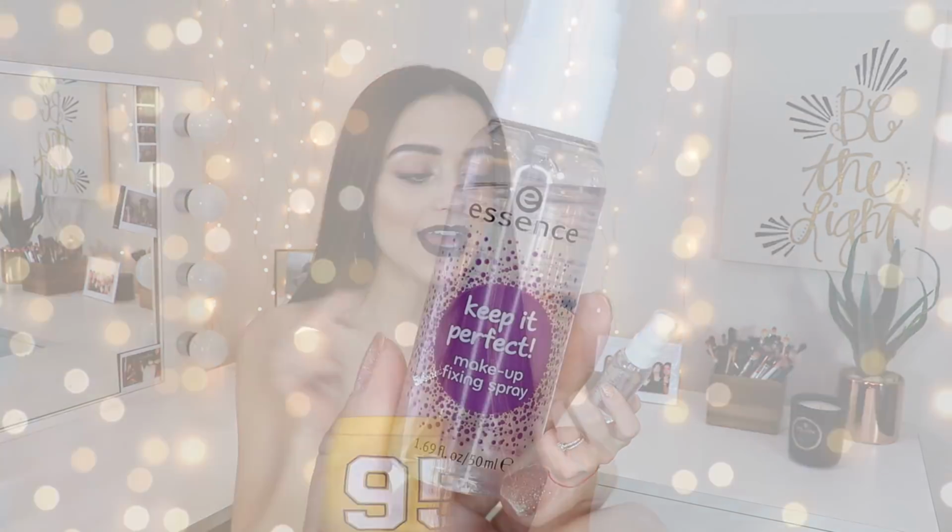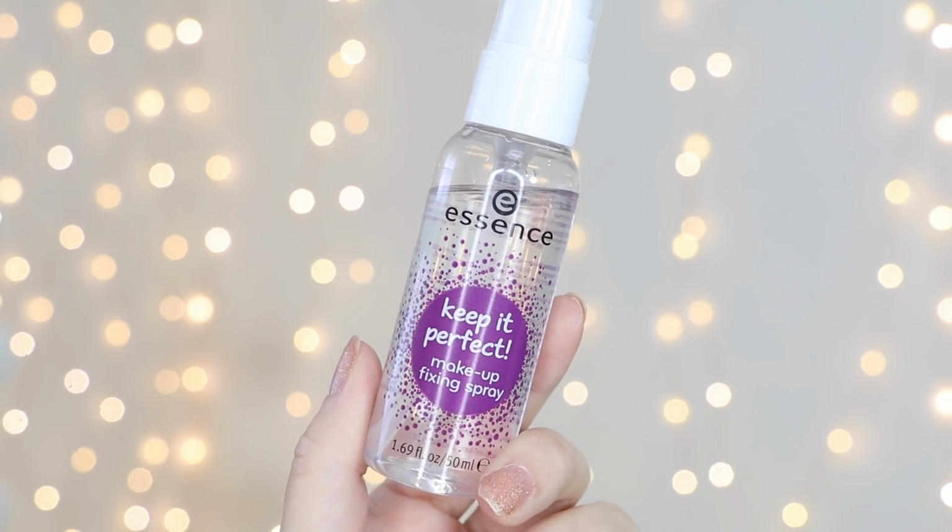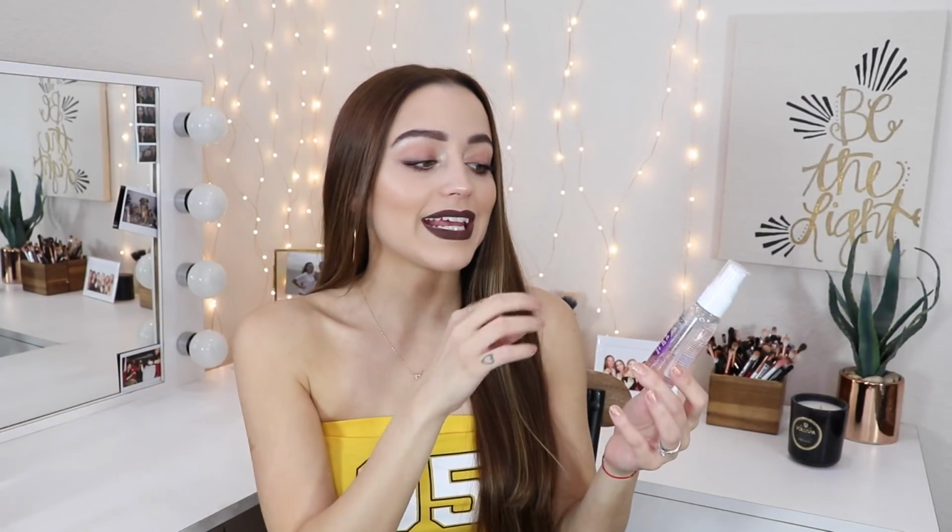Speaking of amazing, a few weeks ago, I did a full face of Essence makeup. It was a first impressions, and I fell in love with this little guy. This is the Essence Keep It Perfect Makeup Fixing Spray. This will transform whatever makeup you have underneath. It is a very dewy setting spray. It makes my skin look so glowy. I honestly recommend just using 2 to 3 pumps because if you apply too much, you will look wet. But I love that. It's so affordable and I love this formula.